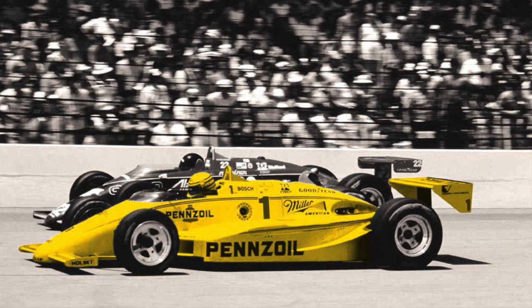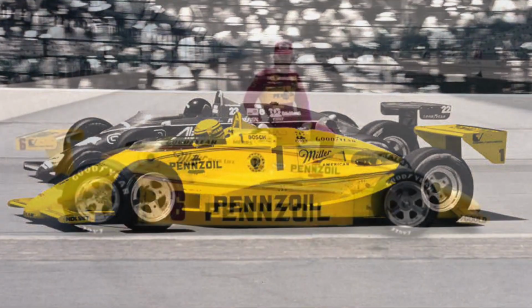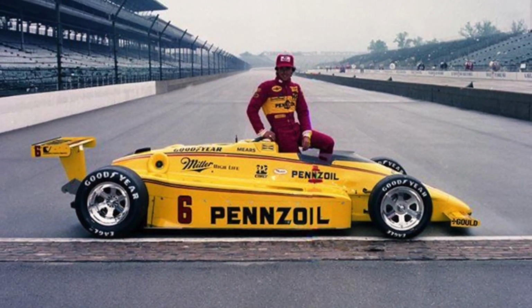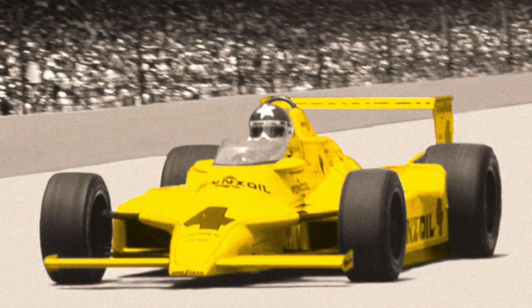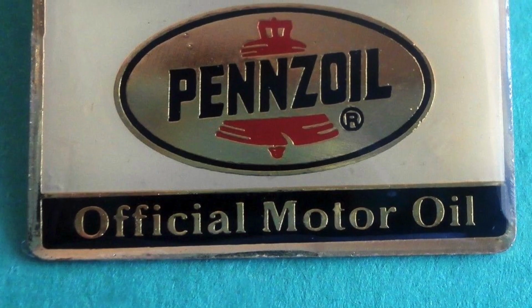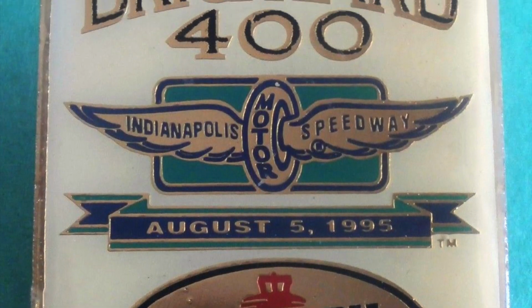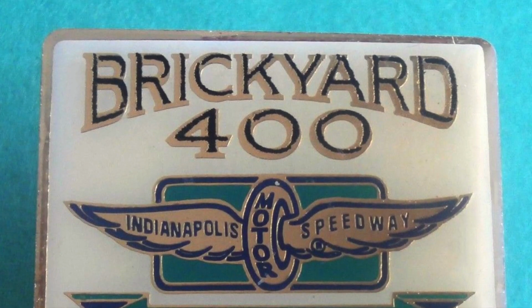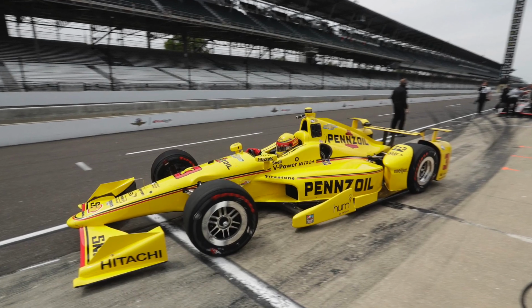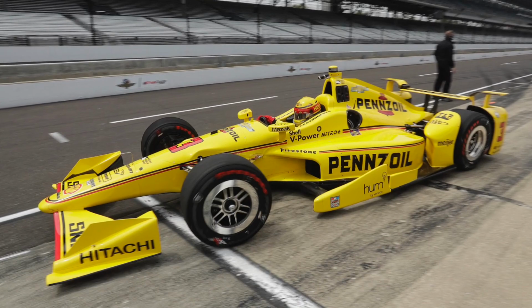In 1983, Pennzoil joined forces with Roger Penske and legendary IndyCar driver Rick Mears, who captured victory at the Indy 500 one year later. Over the 5 years which followed, Pennzoil cars went on to win the Indy 500 four out of five times. In 1996, Pennzoil became the official motor oil for both the Brickyard 400 and the Indy 500. Throughout the 2000s, Pennzoil cars continued to achieve victories with multiple drivers, tracks, classes, and circuits.